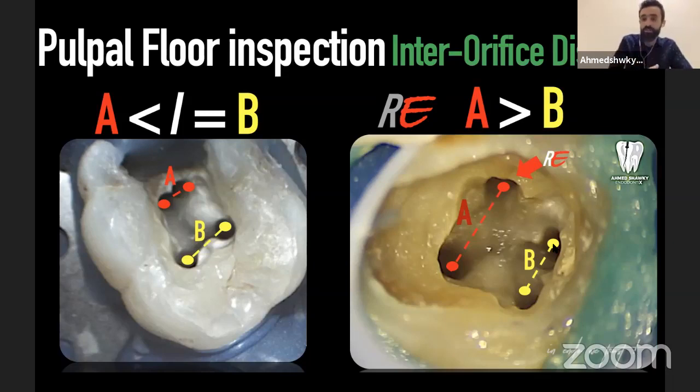So it's sodium hypochlorite 5.25% throughout instrumentation. Then I will remove sodium hypochlorite, and I will flush all the canal with 17% EDTA solution, and then finally a saline flush. I can repeat this irrigation protocol again with an activation method in order to remove the smear layer, both the organic and inorganic part, and then finally a saline flush prior to introduction of the obturating material.